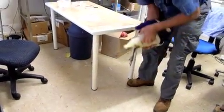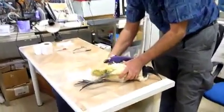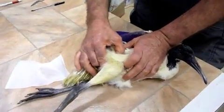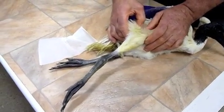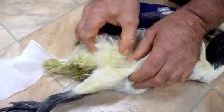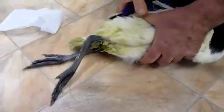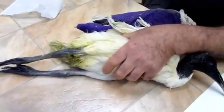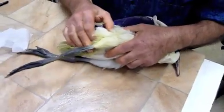And this leg here, it just doesn't seem to be functioning very well at all from what I can feel. Okay, there's a callus in the femur here that I can feel. So we'll have a look at that. Green poos.